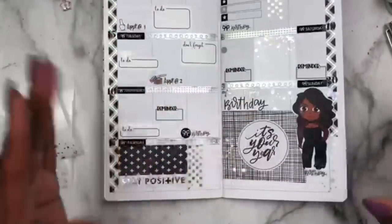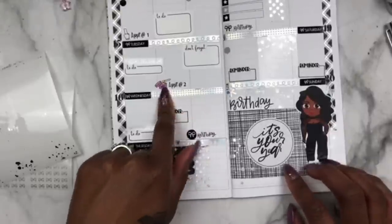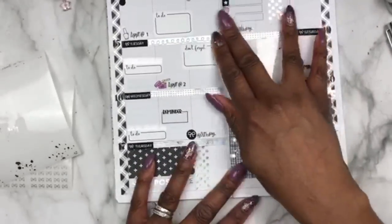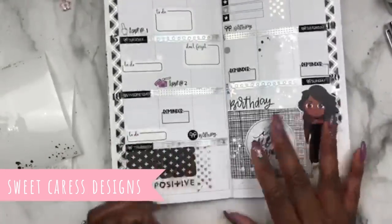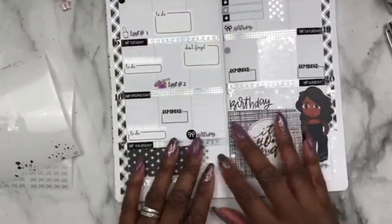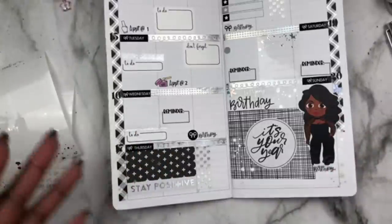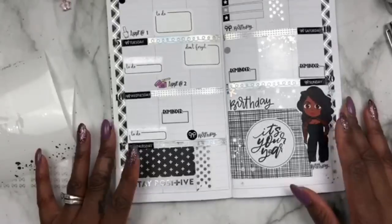So just to go over a few of the other elements that I put in here, the only one that had a pop of color was this sticker. And I forgot where I got this sticker from, but it was probably off of an Etsy shop or somewhere. But for the most part, most of my box stickers and these circle bow stickers came from Sweet Caress Designs. These box stickers on this side, the to-dos and don't forget, they came from the Stationery Muse, in which it came with a subscription box. So I'm not sure if she sells these stickers individually, but she does sell other things besides kits. So make sure y'all check her shop out for all the goodies that she has.